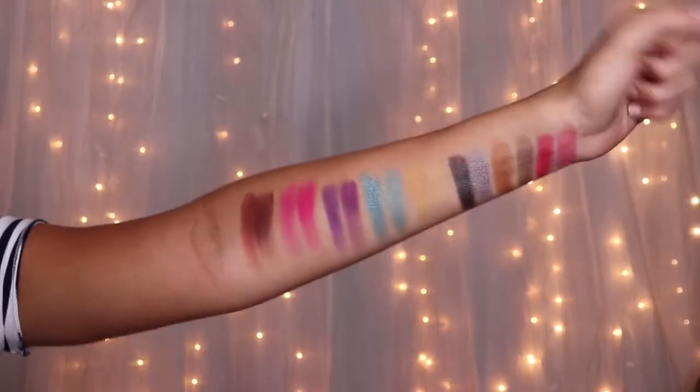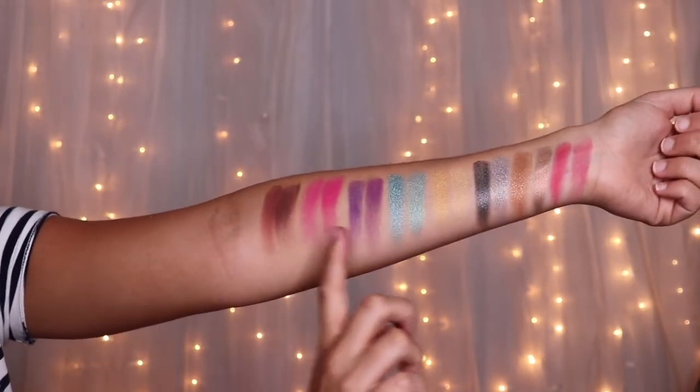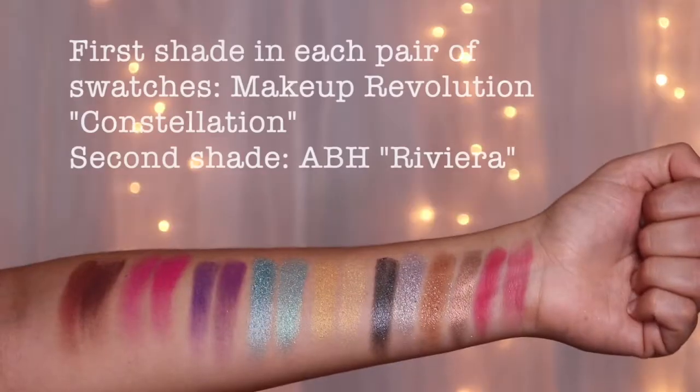So here are the swatches on my arm. I'm going to zoom in so you can kind of see each separate one.